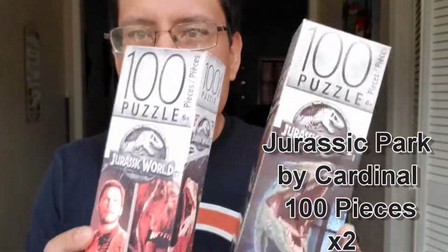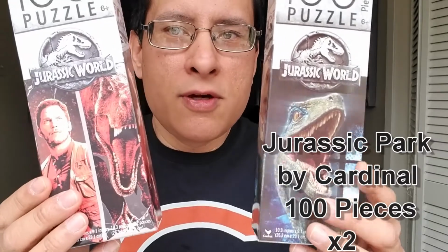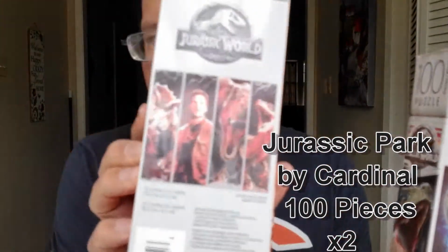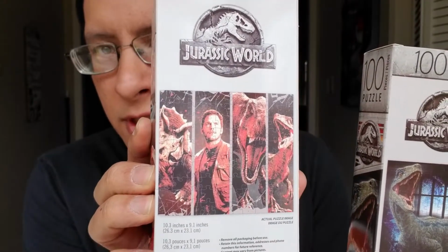My girls, they also got some puzzles. We got some Jurassic Parks that they got for Christmas. A couple of 100-piece puzzles here, and these are ones where this one's a puzzle by itself, and this one's got kind of 4 strips of puzzles in it, so that should be fun. We're going to have a good time with that.